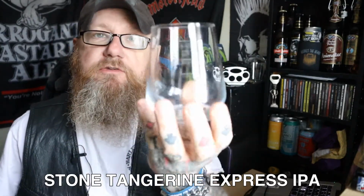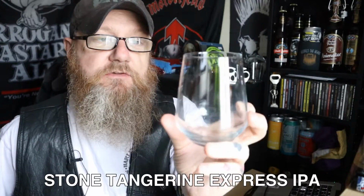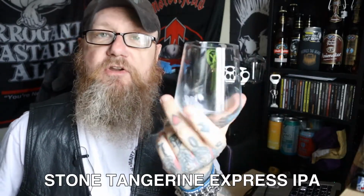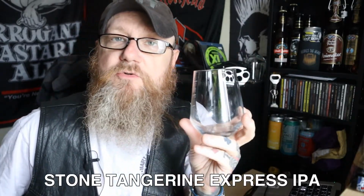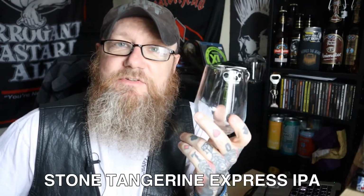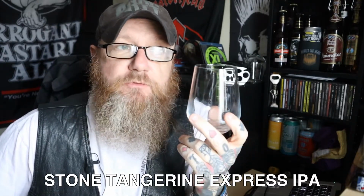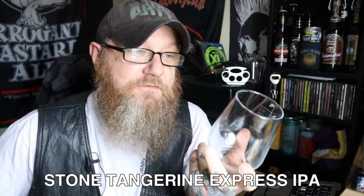I bought a new glass. I think they call them Rastal glasses. I don't know whether you've seen these glasses online before, but they seem to be quite trendy with craft brew enthusiasts. The price of some of these is absolutely shocking. There's a Verdant one that was on eBay and it was nearly £40 for a glass.